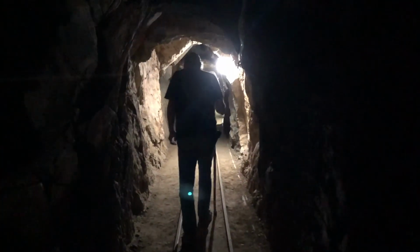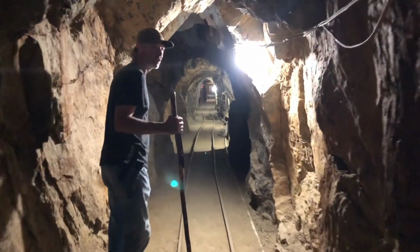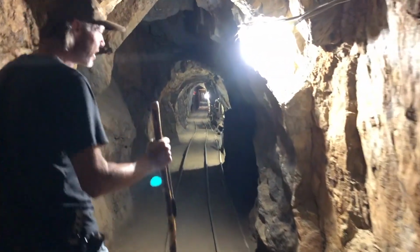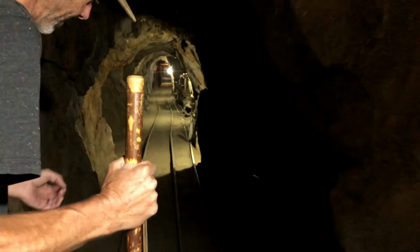As we get deeper and deeper down, what's the temperature like dropping to? I'm not sure how the temperature range goes, but this is a natural effect of being underground. Right. So at this depth, underground, anywhere in the world is going to be the same temperature.